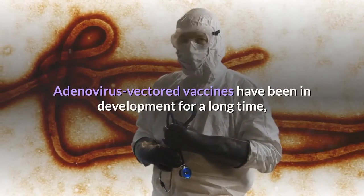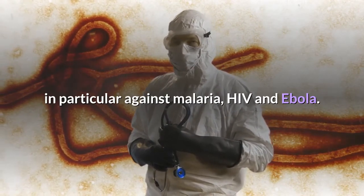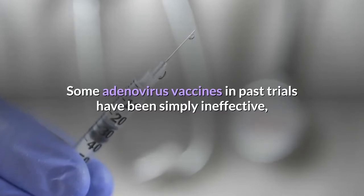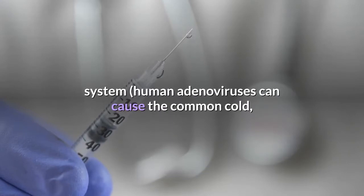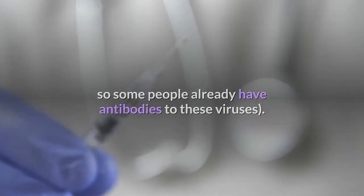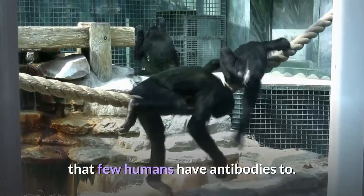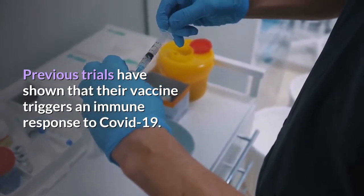Adenovirus-vectored vaccines have been in development for a long time, in particular against malaria, HIV and Ebola. But no adenovirus vaccine has ever been approved for human use in the US. Some adenovirus vaccines in past trials have been simply ineffective, while others have been attacked by the body's immune system. Human adenoviruses can cause the common cold, so some people already have antibodies to these viruses. Researchers behind the COVID-19 vaccine are working around this problem by using a chimpanzee virus that few humans have antibodies to. Previous trials have shown that their vaccine triggers an immune response to COVID-19.